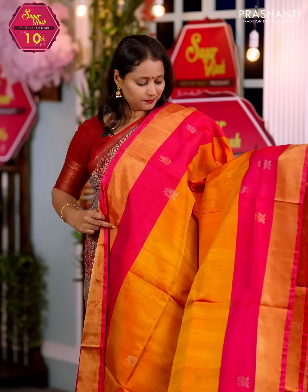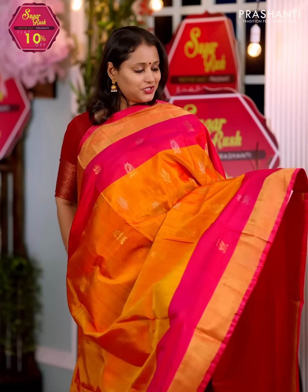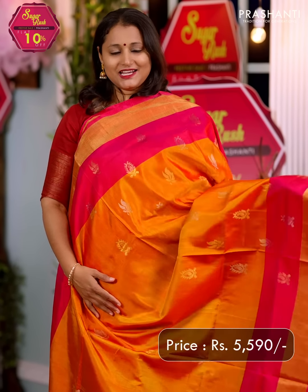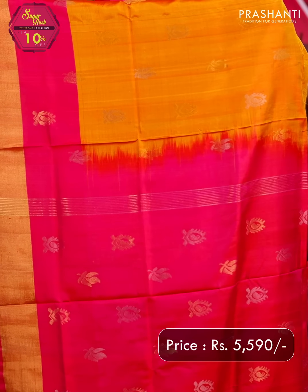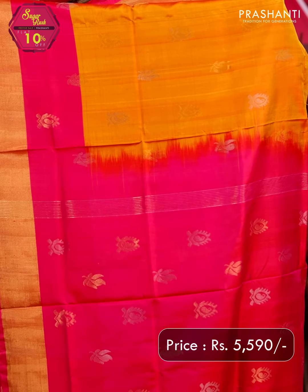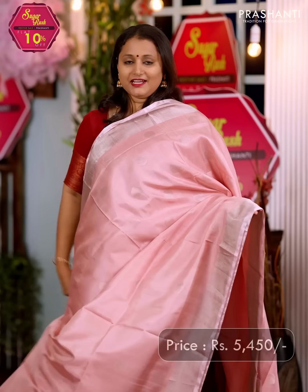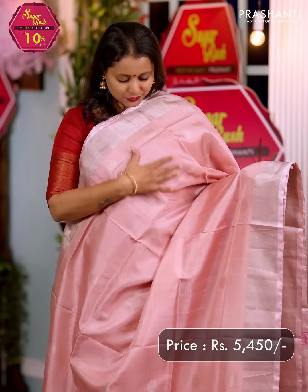Golden yellow with pink, another pretty color combination with contrast antique kadi zari borders along with butta style pattern that runs throughout the sari. That's the pallu in pink, butta style pallu with gold and silver zari weaving, and a matching blouse in pink priced at 5,590.